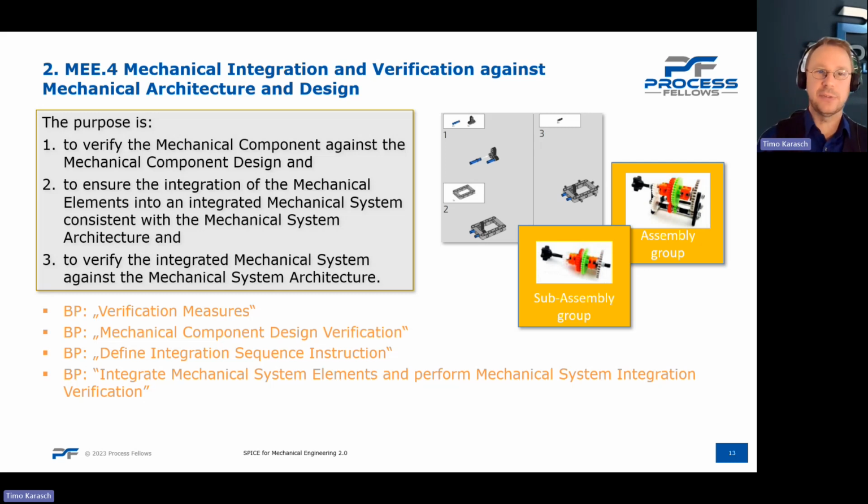And last but not least, to verify the integrated mechanical system against the mechanical system architecture, because every time you put elements together, you might have specific requirements for a specific fit, or it still should be able to move, to turn, or something like this. So you have checks. Every time you put something together, you might have a kind of check as well, a verification of this assembly step.